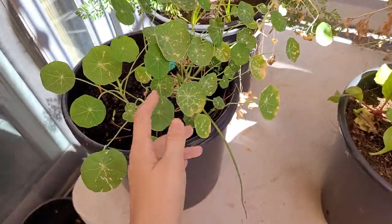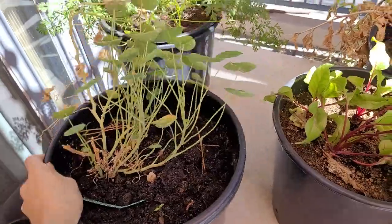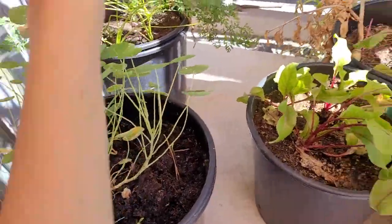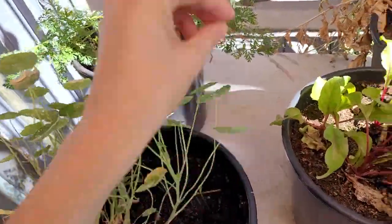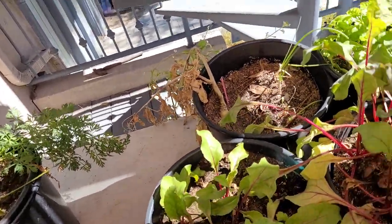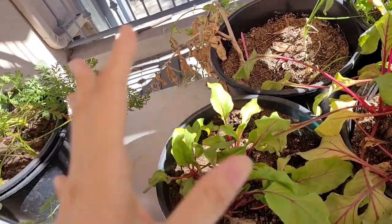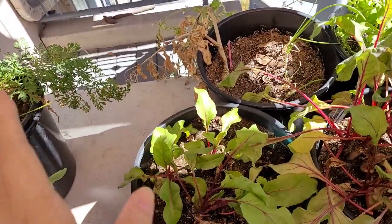They stopped flowering, and this is disease. This is not variegation. I forgot what color this flower is, but this is one of my nasturtiums that never died. I have a bunch that did die. This is a radish that I accidentally let go to flower because we had like a huge heat wave here in Southern California. A lot of these plants, I just let them do whatever they want.